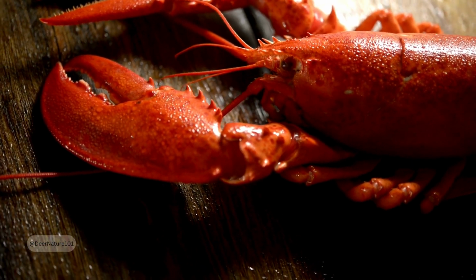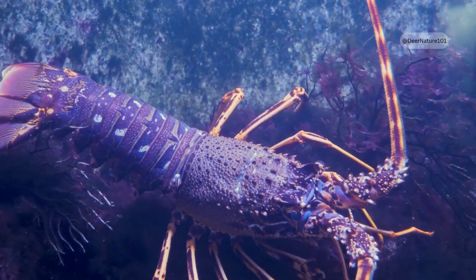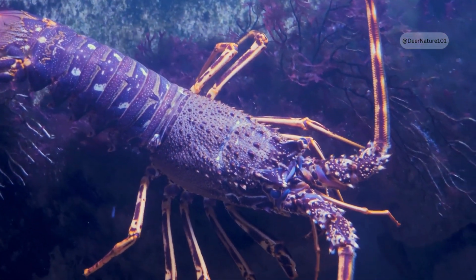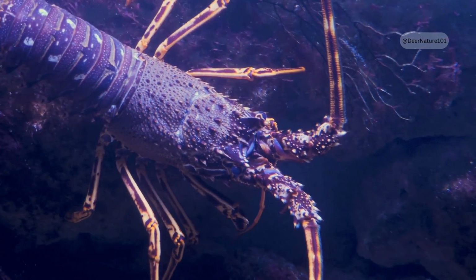Molting is also crucial for regeneration. Lobsters can regrow lost limbs, including claws and legs, but this process takes time and several molts to complete.